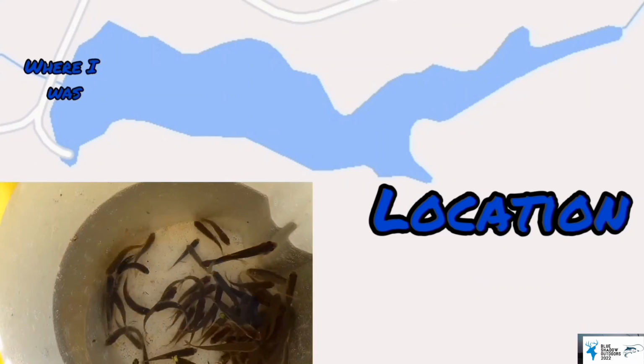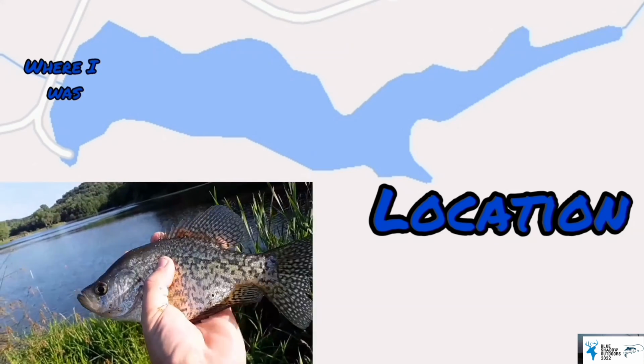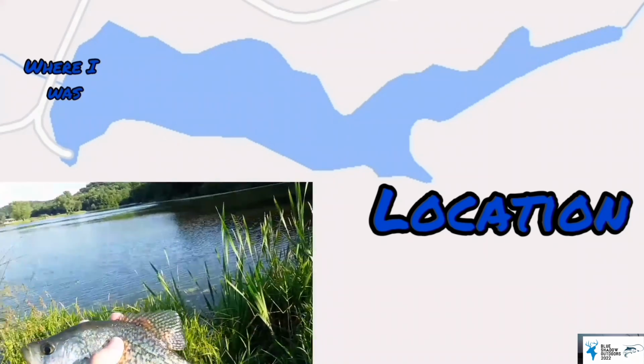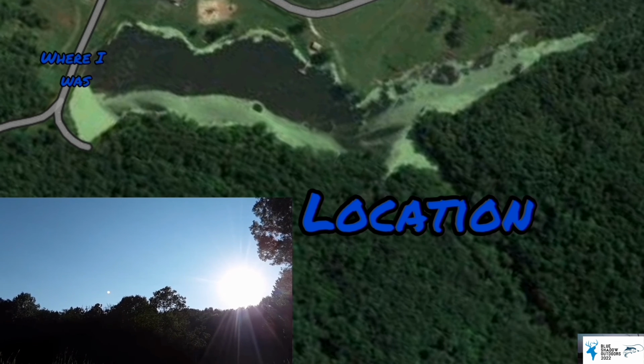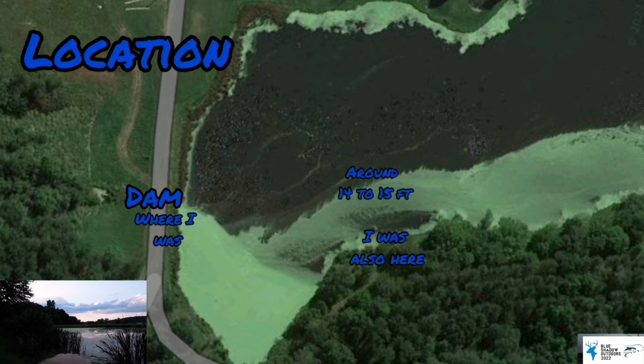Alright, so this time around we're in Wisconsin going after black crappies using minnows on a bobber, 2 feet under the bobber, and in the afternoon waiting for it to get dark, but actually this time around the dark shut off the fish. Usually crappies start feeding a lot more because they like the darkness.